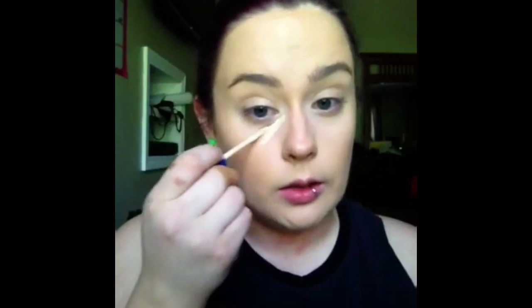Then for my concealer today, I am going to be using a combination of the Maybelline Superstay Better Skin in Light and the MAC Mineralized Concealer in NC15. I love this, but this is a little bit too yellow for me to use up under my eyes. It is the lightest shade, and it's a little too dark for me, so I just mix in some of this. Like I say some, but I'm like, pile it on! But anyway, just using my Real Techniques sponge to blend this out.